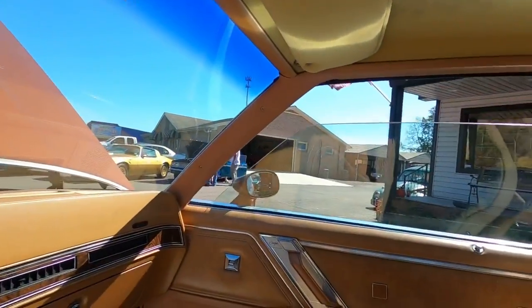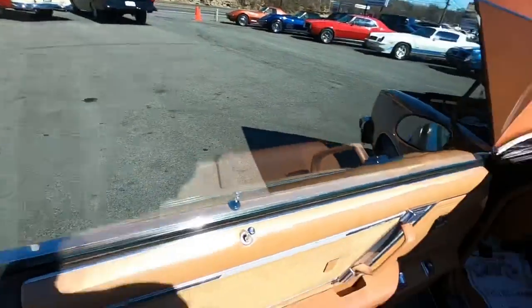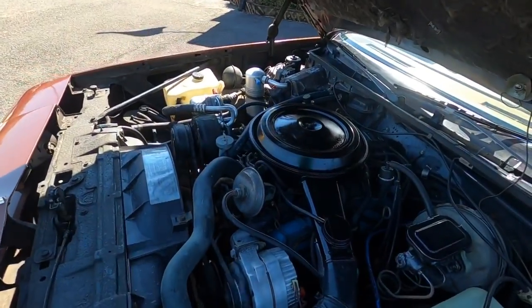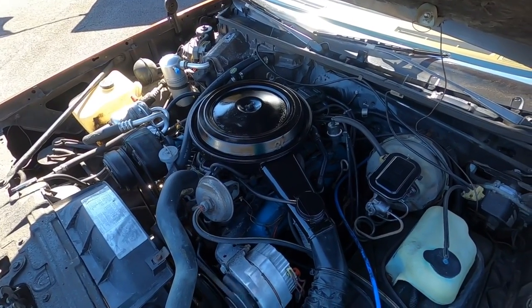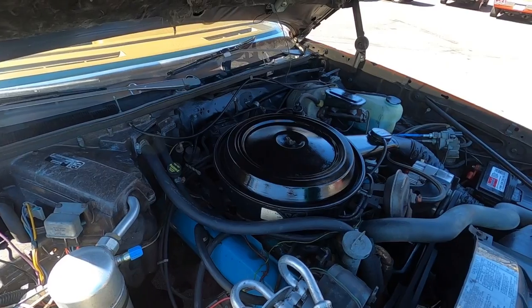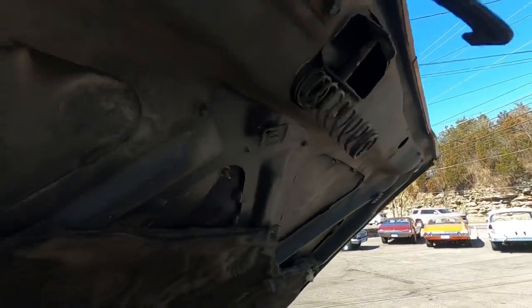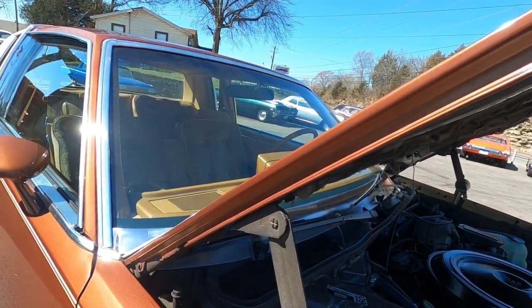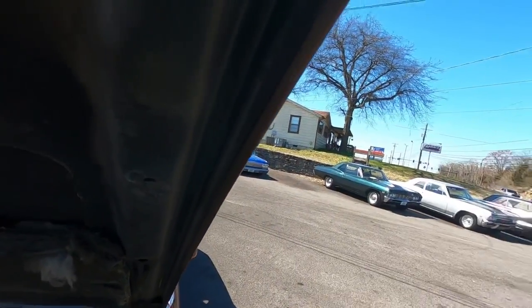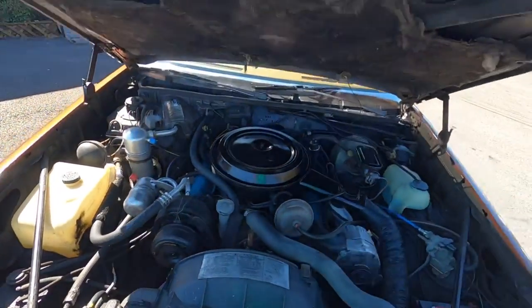Fast window. I mean, fast. I'm gonna roll it down. My luck, the door's a lock or something. Belt's a little squeaky. Quiet motor. Insulation's a little poor. And the edges of the hood are solid. Comes down nice and easy.